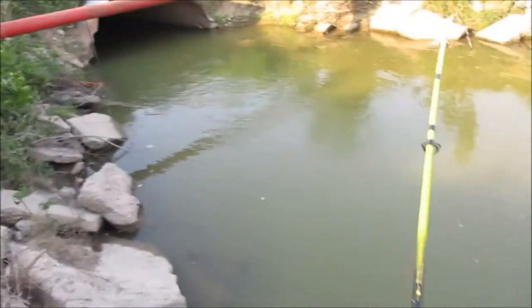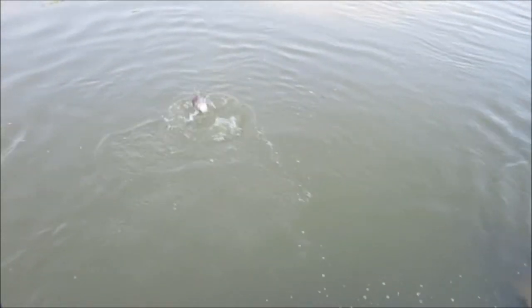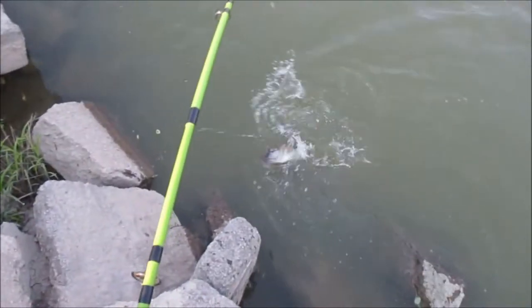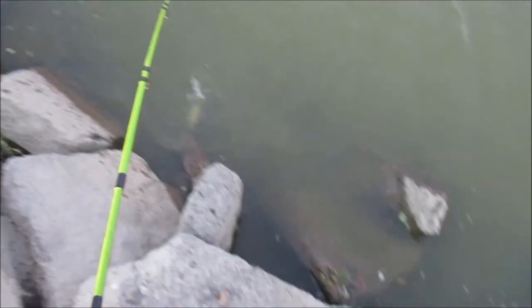Oh my God! Oh, what a nice one. Channel cat, gigantic for here. Oh my gosh. Really nice for this place. Go ahead and get the dip net out, I guess. You have to get the pole holders out of it.